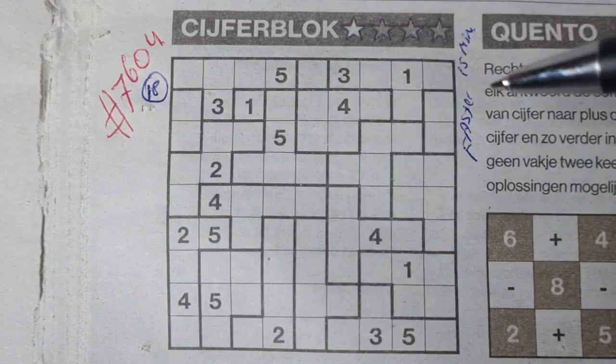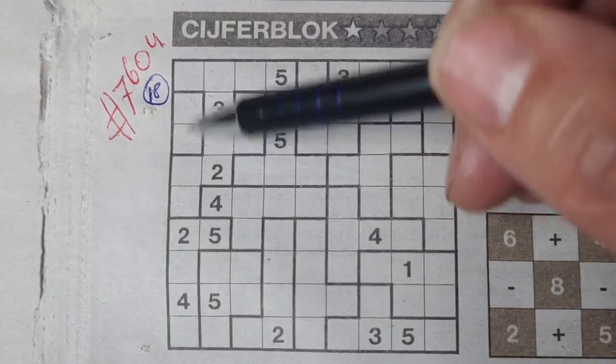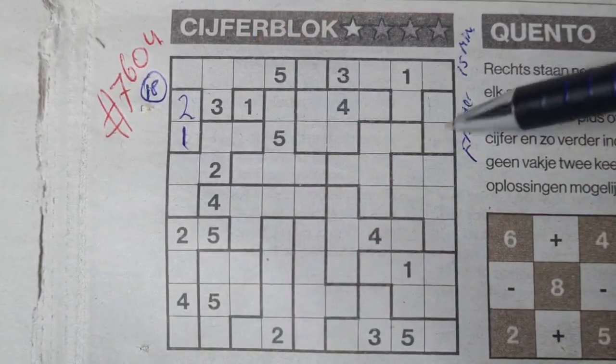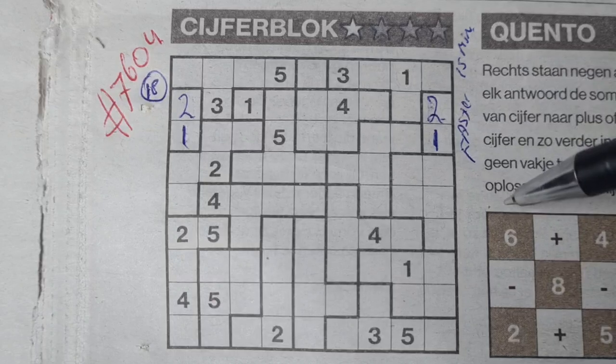Next question. Do we have a dual box? It contains the 1 and the 2. Here we have a 1 and a 2. The dual box. Well, this box can be a 2. That box should be a 2 and this box should be a 1. Here also a 1 and a 2. Well, this box can be a 1. The 1 should be here and the 2 goes there.